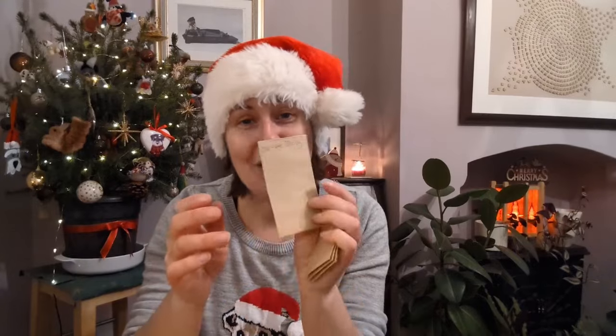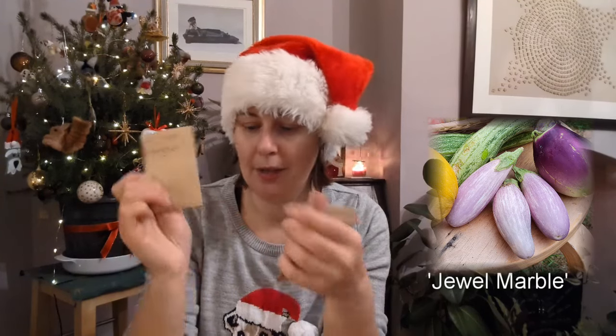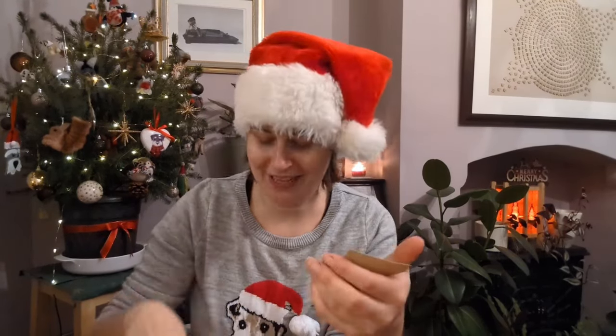Oxeye daisy, can't go wrong with an oxeye daisy. Long purple aubergine. So my long aubergines are the jewel ones, which are stripy. I've not done a long purple, so that's exciting. Homegrown mixed sunflowers. Again, love sunflowers. I love that they're homegrown, home saved seed. And zinnias. Will I be able to grow zinnias this year?